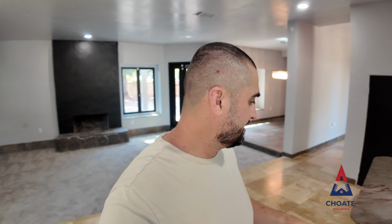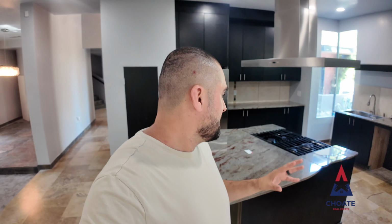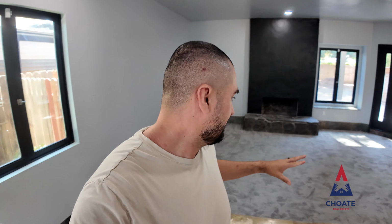Once we get upstairs, you're gonna see this big, beautiful area with your master suite. But I do like this kind of gray, black kind of granite that it's got going on here. I think it ties in really well with the flooring. All in all, this kitchen is a nice kitchen area, but not so much living room. This living room is kind of limited.